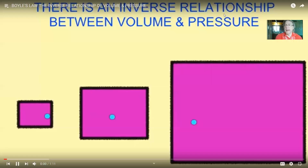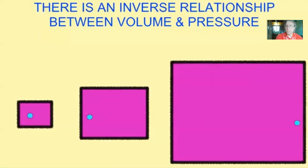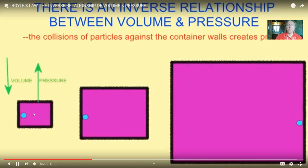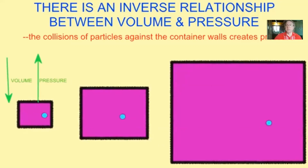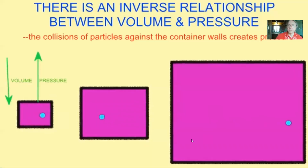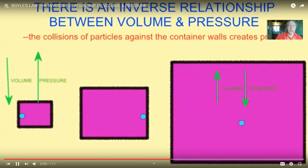How does air come in and out of the alveoli? Well, there's a law in physics known as Boyle's law, where there is an inverse relationship between volume and pressure. If pressure is measured by the number of collisions against the walls of a container, say here, the pressure would go up. There would be more collisions when the volume goes down. So as the pressure goes up as the volume goes down. The same thing here. If you now make the volume bigger, the pressure will go down. There will be fewer collisions against the walls of the container.